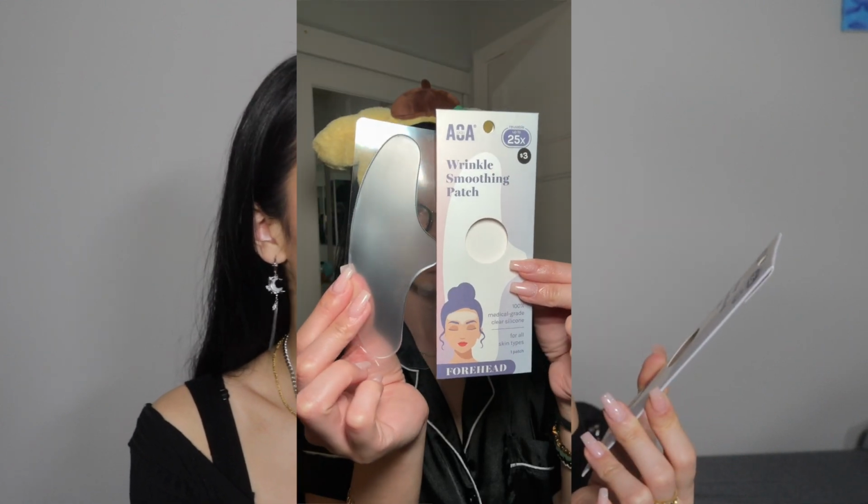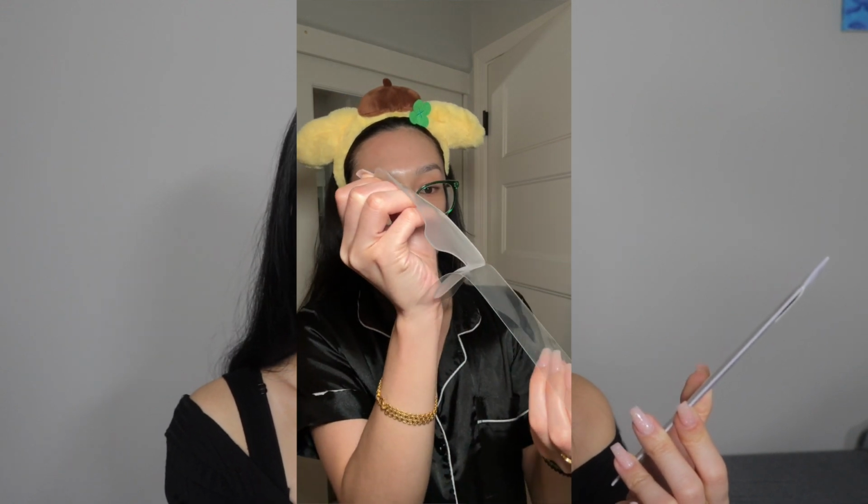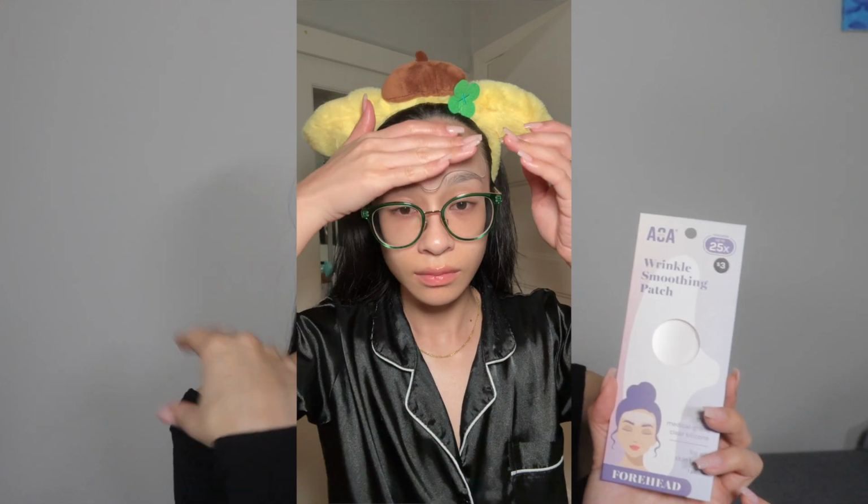So this is the AOA Skin Wrinkle Smoothing Patch. This is 100% medical grade clear silicone for all skin types. It's reusable up to 25 times. And I really like this because it really locks in the moisture on your face all night long.